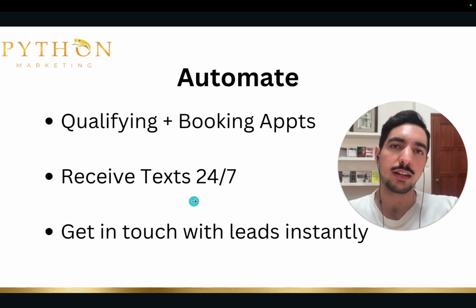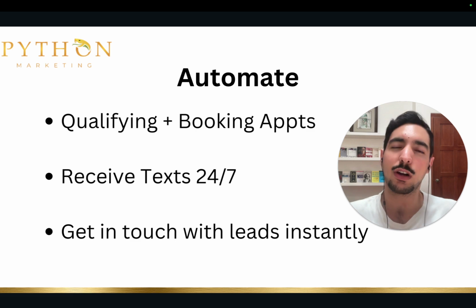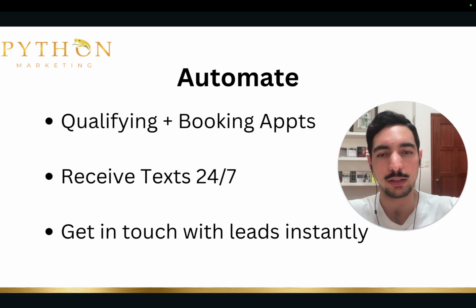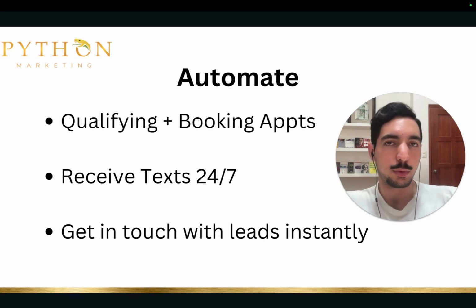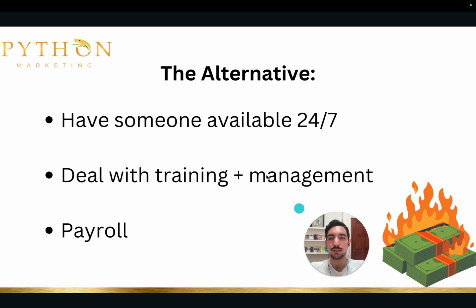Of course, you can set it to receive text messages 24/7, answer any questions, qualify leads, and book them in for appointments. And any lead that opts in through one of your social channels is going to be taken care of instantly. Once again, the alternative is having someone available 24/7, dealing with training, management, and payroll.